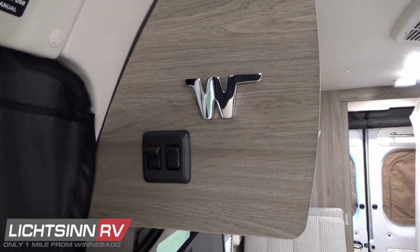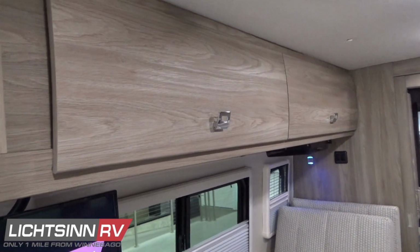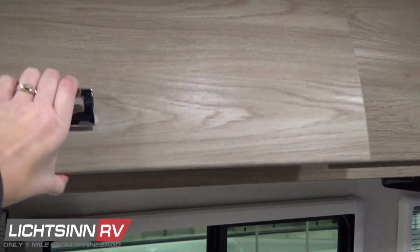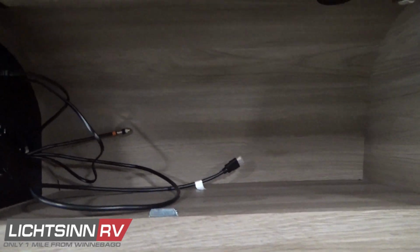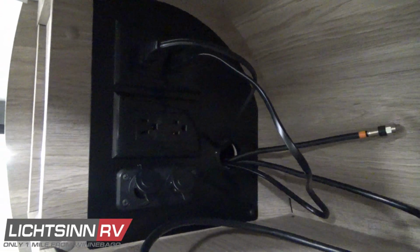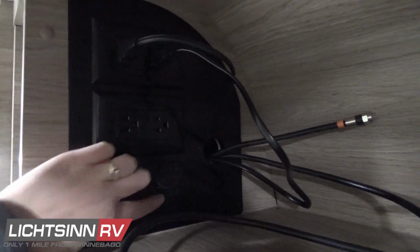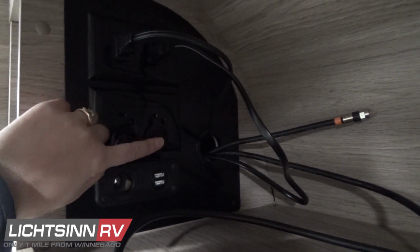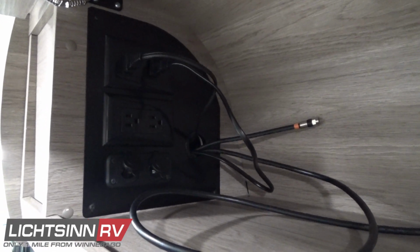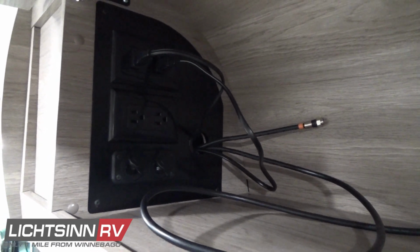Here you can see bound by the W quick access hooks for coats or for keys. Another full bank of overhead Techniform cabinetry. This particular cabinet including the quick port roof access to bring in any type of connectivity enhancement. It then includes the 110 volt outlets and 12 volt USB charge points and 12 volt power station. It is pre-routed into the roof line for any type of connectivity enhancement.